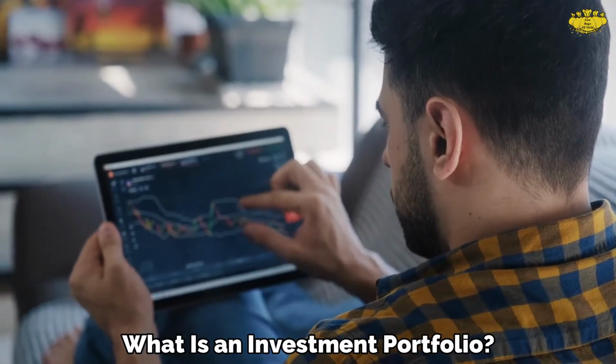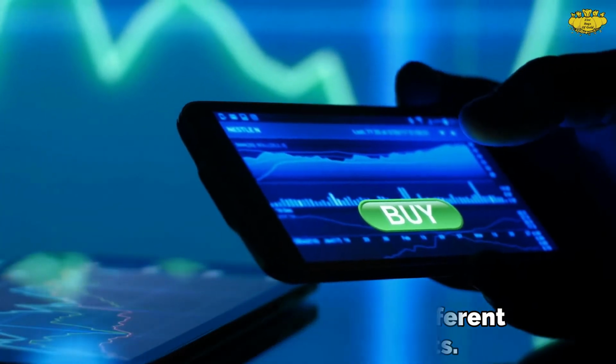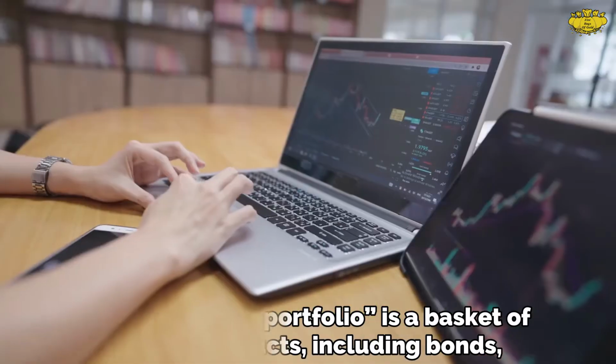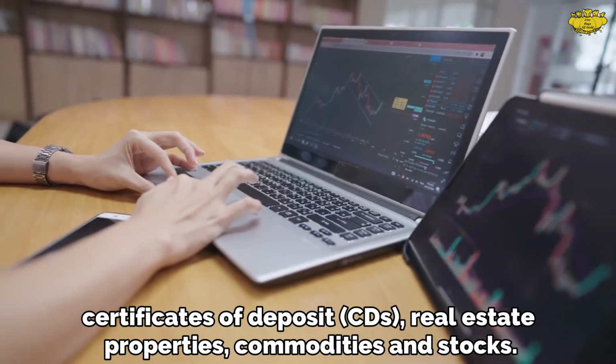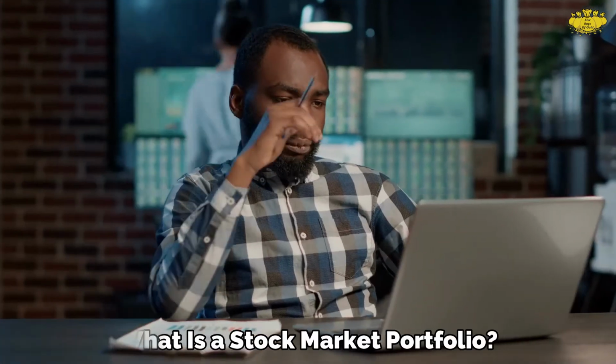What is an investment portfolio? Money can be invested in different types of growth products. An investment portfolio is a basket of growth products, including bonds, certificates of deposit, CDs, real estate properties, commodities and stocks.